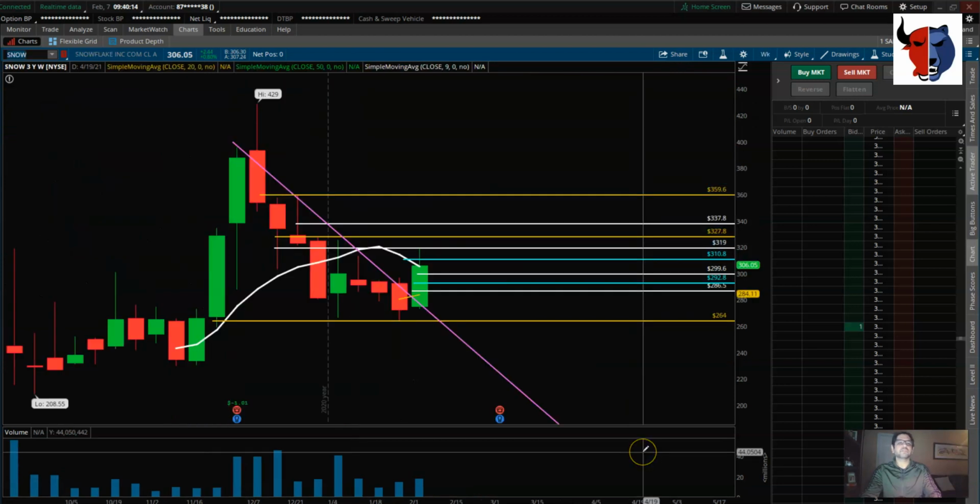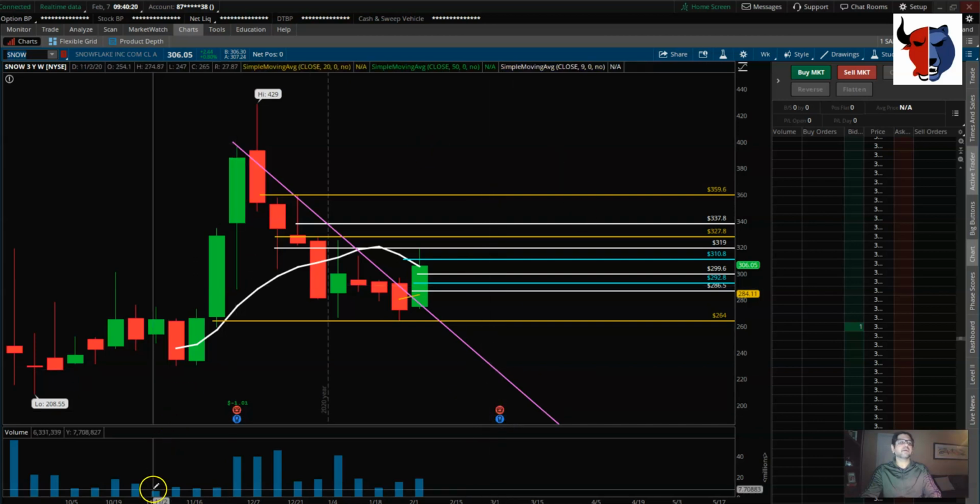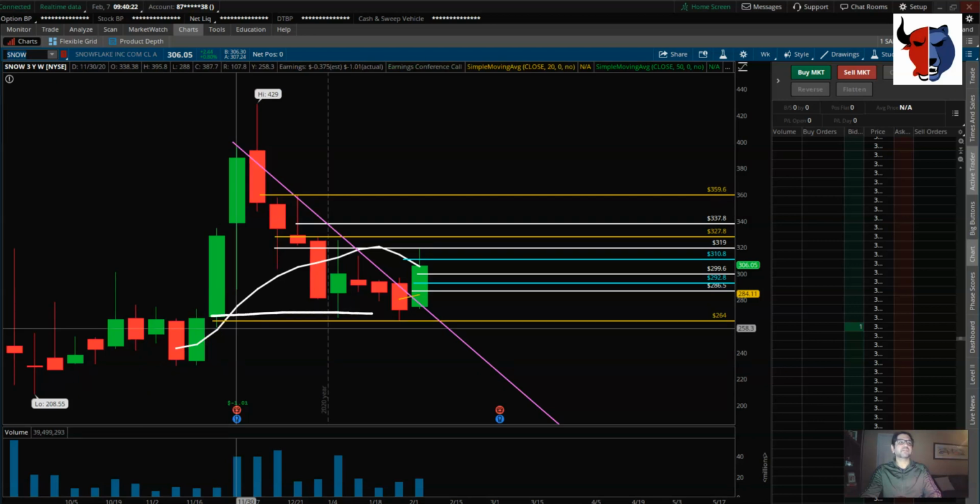Okay, here is the chart of SNOW. Earnings are still a little less than a month away. The stock has held this 264 level on multiple occasions over the past 2 to 3 months. Here you have one touch point right here, there's one right here, which was the breakout, right? And then we have this touch point right here.